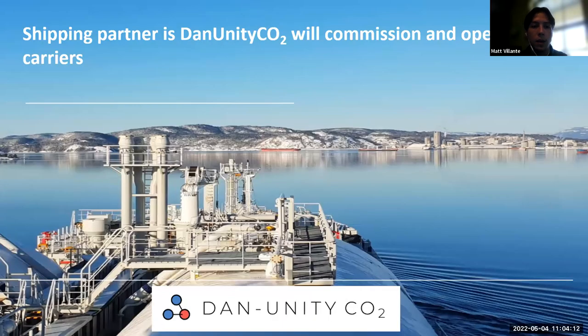And finally, the shipping partner for this is Danunity CO2, who is currently commissioning and operating special CO2 carrier ships.